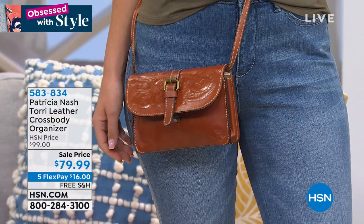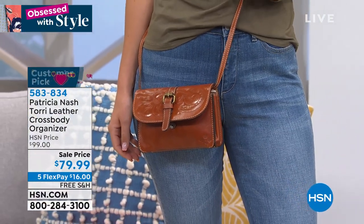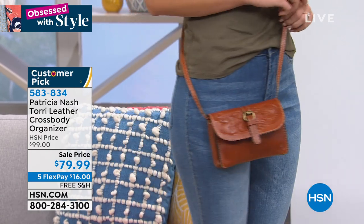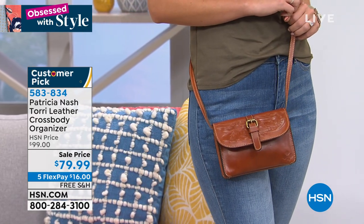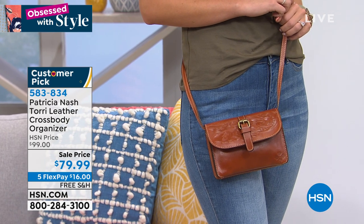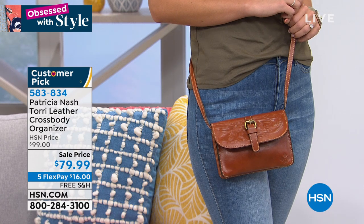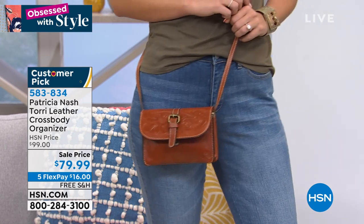This is $79.99. That color is called Florence. We also have it in black. And Patricia Nash herself will be joining us via Skype to walk us through all of the details that she lovingly put into that crossbody. So that will be coming up, but that is $20 off on that customer pick. Just like to let you know what all of our models are wearing.